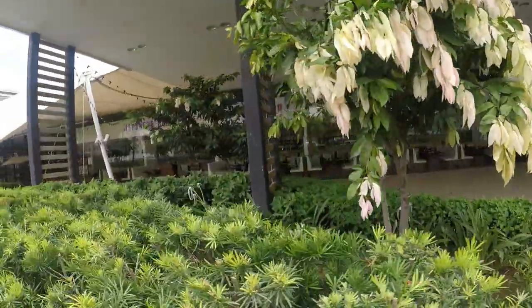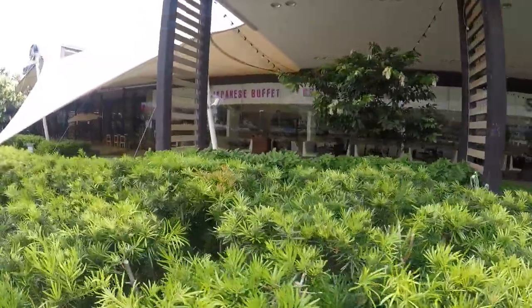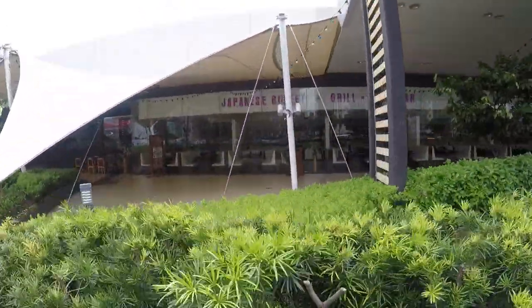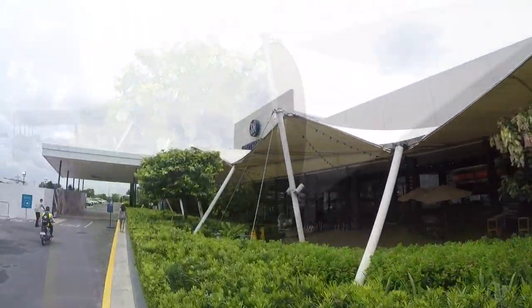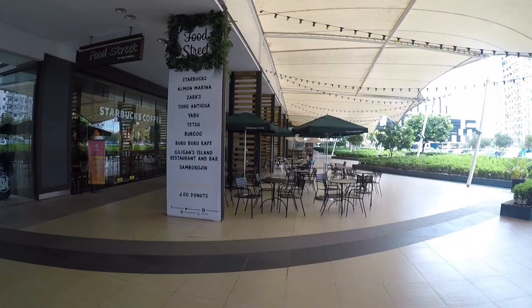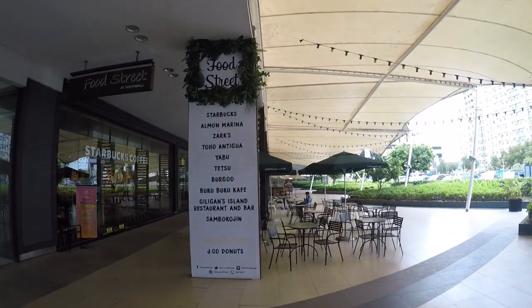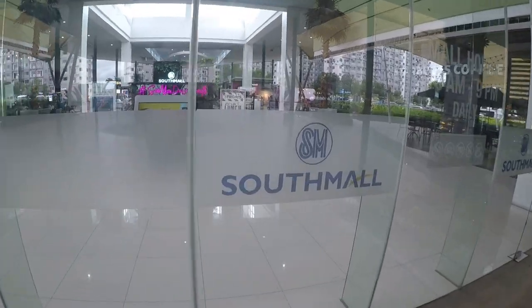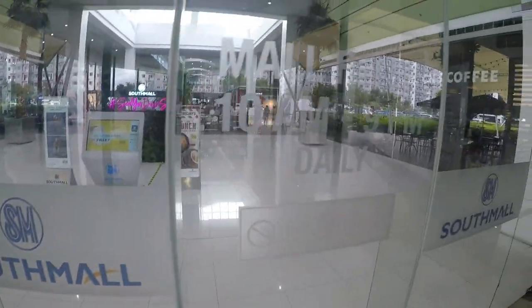Welcome to Sambokojin here in SM Southmall Las Piñas, Japanese buffet, grill, and sushi bar. The backside of SM Southmall is the food street where you can find Sambokojin and other restaurants. Sambokojin is one of my favorite buffet style restaurants.